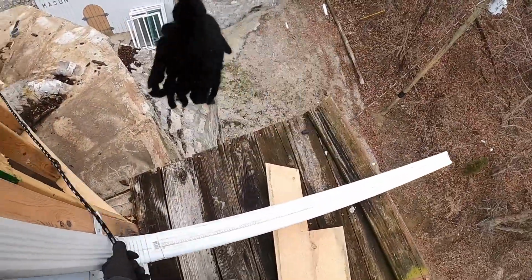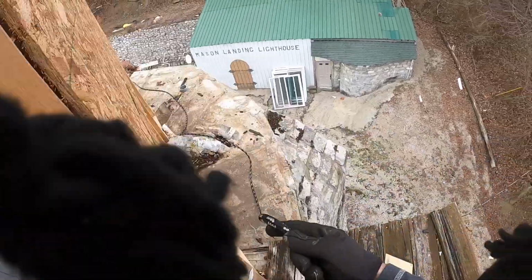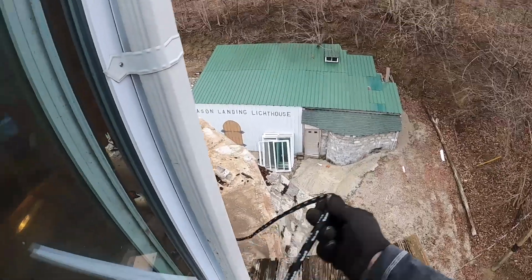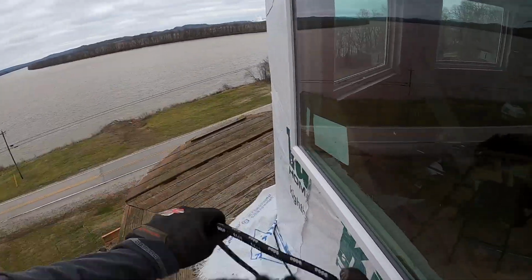Well, our rope got caught on something, so we had to come over here. Oh, it's caught on that tip, that 2x4. Get out of there. There we go. That'll be helpful. No, it's not. It's only 40 feet.